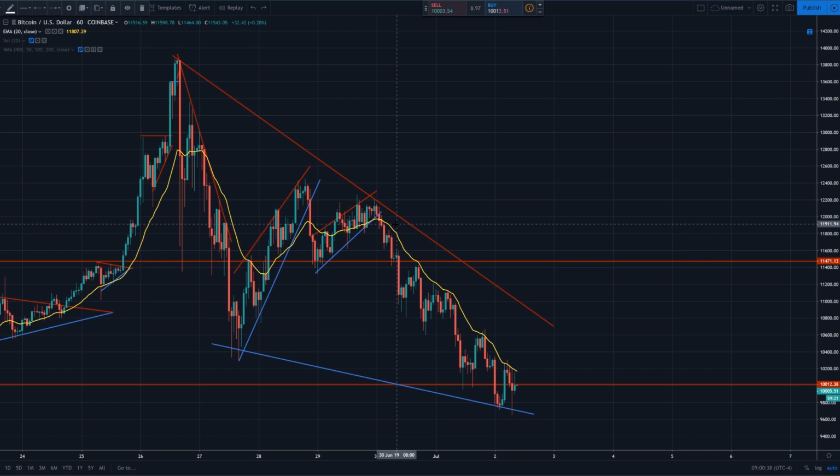The 4-hourly might look like it's a little oversold, but RSI and Stochastic RSI can stay oversold for quite some time, and MACD can stay bearish for as long as it damn well pleases. So, guys, we're going to see what happens. I would be very wary about longing this market right now. If you're going to use a stop loss and put it down here around $9,600, maybe try not to catch any of these wicks. And yes, I know the plural is wick. I say wixes because it sounds funny.